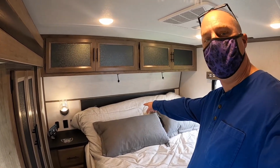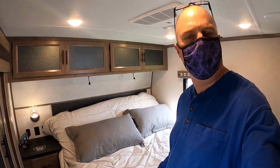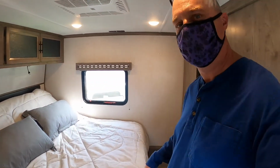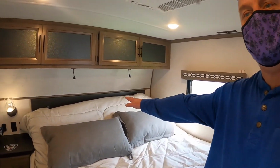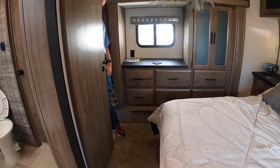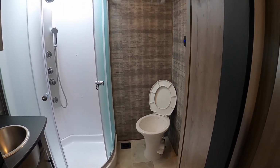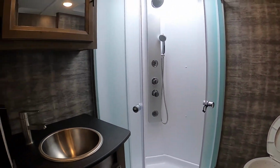The bed tilts up so that if you've been watching, can't remember if we've got video of us walking around in the bedroom, but it's really tight between the bed and the wall. But because this bed tilts up, it opens up this space and gives you walking space. This is very nice. Porcelain toilet, it looks like. Yep, porcelain toilet.